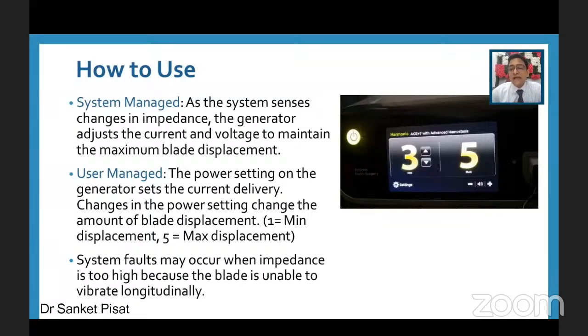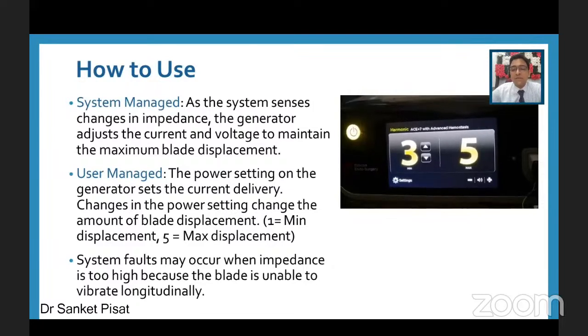That means if I have this controlled in a foot switch and a hand switch, and if I press the minimum pedal, there will be minimum displacement of the blade, resulting in more coagulation and less cutting. And if I press the maximum, there will be maximum displacement of the blade, resulting in less coagulation and more cutting.